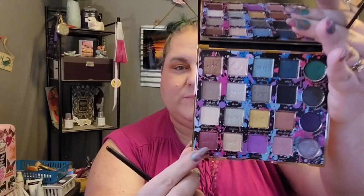Okay, we're going to go in with another MSQ brush, but it's a short, stubby little round brush. And now we're going to go into Graffiti, which is that beautiful red color down at the bottom, because yes, and that is going to be our outer V color. Because it's so pretty.